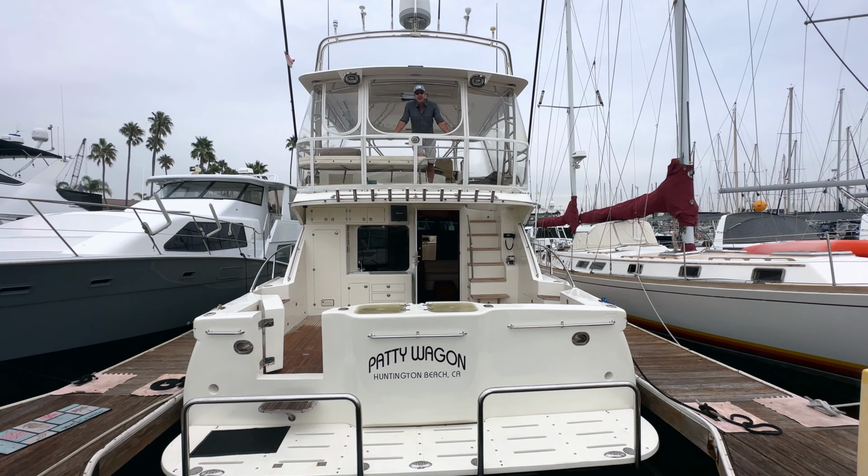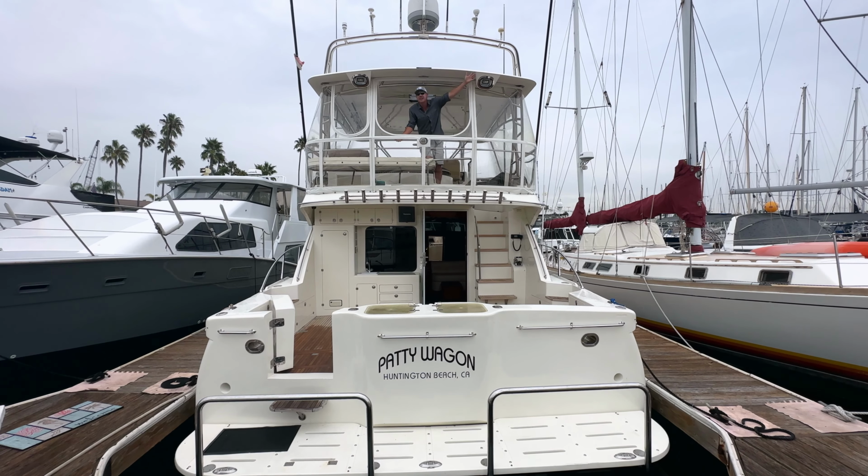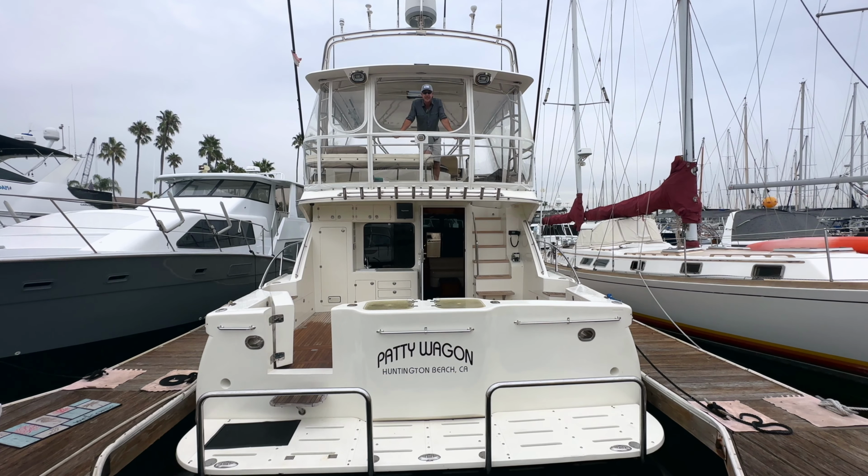Sam and I had some big plans to take this boat out today and drone it and get some cool footage, but the weather turned on us. It's raining, it's ugly, so we're gonna give you a quick preview today, and next week we'll take it out and get some cool stuff for you. Come on board.